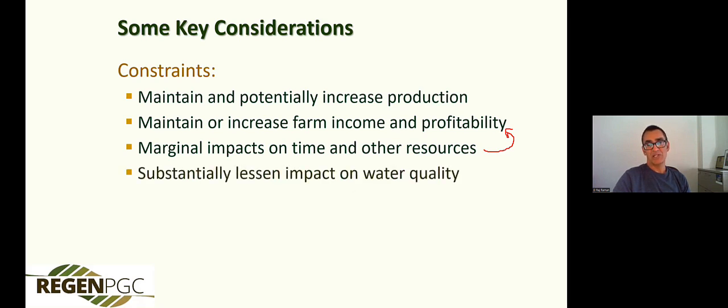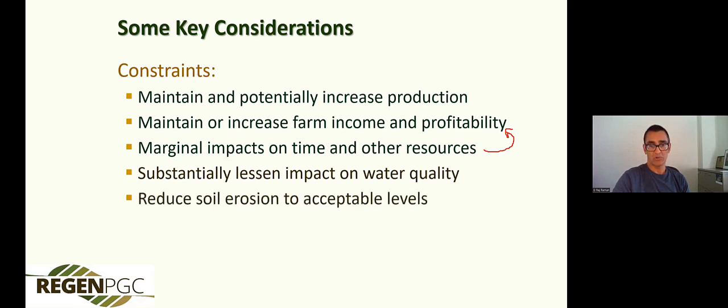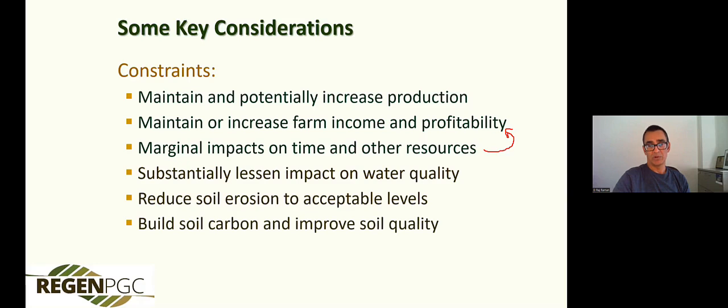We want to substantially lessen the impacts that we have on water quality with conventional systems. We want to reduce soil erosion, and we want to build soil carbon. Those first three are, in my mind, the carrot that will encourage people to do this if we can, in fact, achieve those goals.